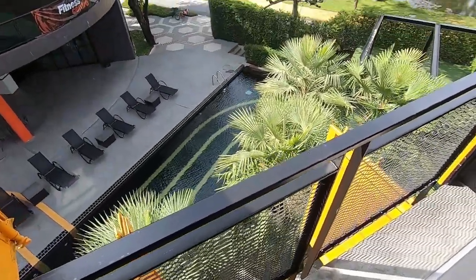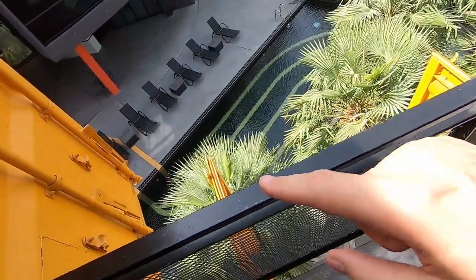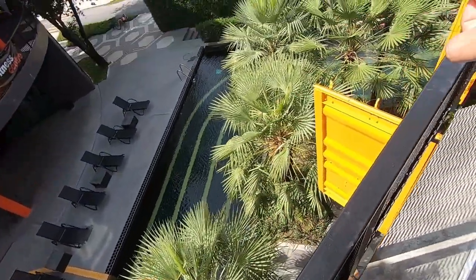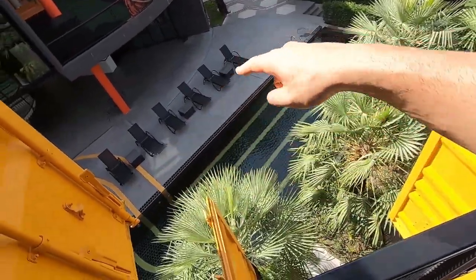So obviously, your view is gonna look different depending on which side of the building you're staying at. But this is, hello. Very friendly people here. So this is the pool, amazing pool, little water fountain there, those little deck chairs.